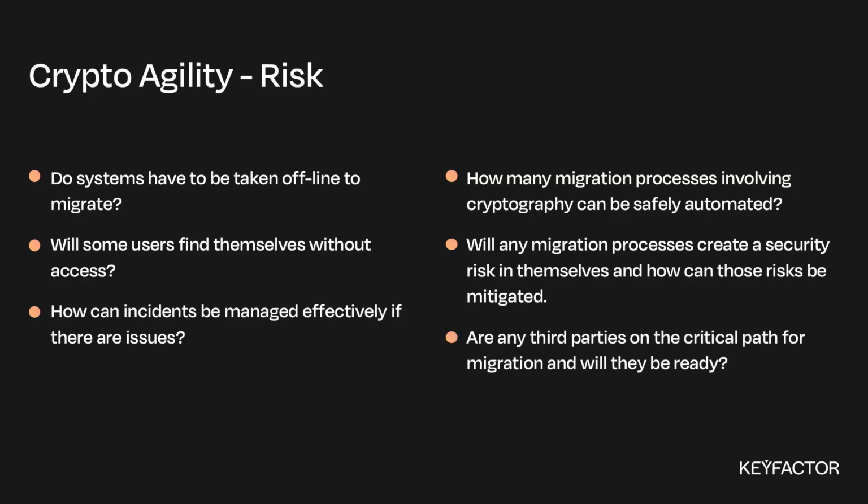And finally, what are your third parties doing? So are any of these on the critical path for migration, and will they be ready in time? It's not just you, most likely, that is actually managing your cryptographic assets. You'll probably have third-party applications which are actually also involved in this by proxy. They also need to be updated.